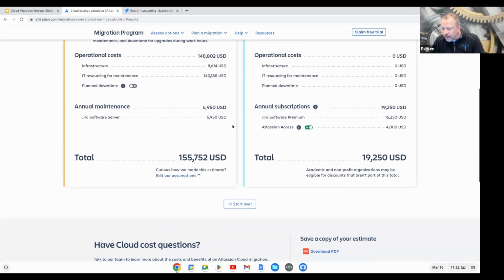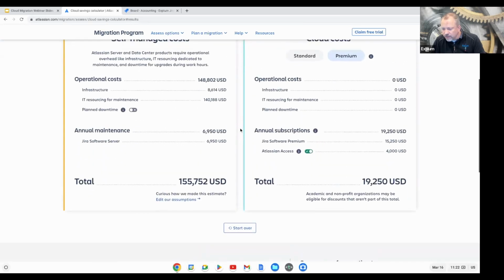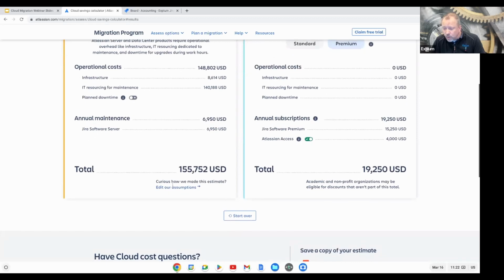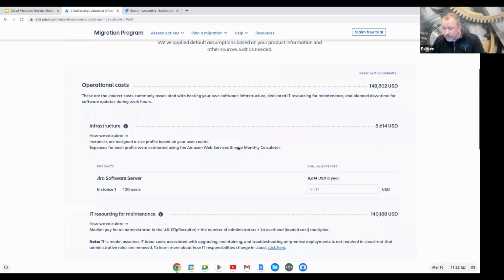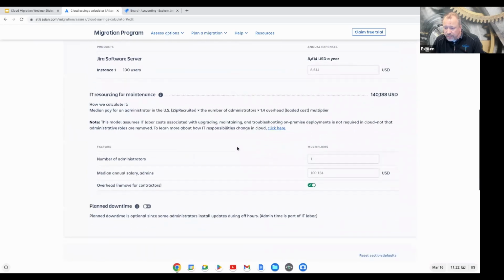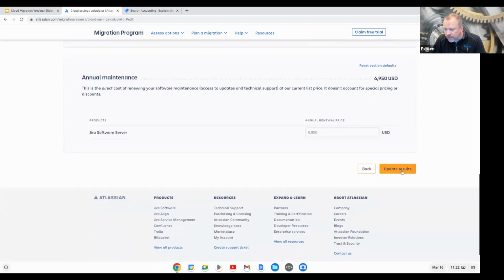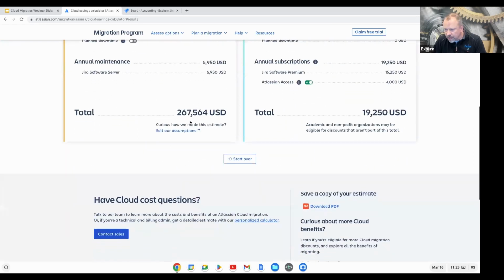Now, it might be easy to say, oh, Atlassian provides this tool, this is a marketing tool, this is rigged. It really isn't. Notice it allows you to edit your assumptions. So you can go in and change these numbers based on your particular scenario. Like you can change the number of administrators. Say you've got 2 administrators and their salary is something else. You can put that in there and update the results. So that's a cool tool to look at. Take a look at that.